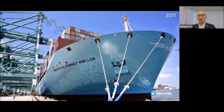In 2011, we announced the Triple E's. The Maersk McKinney Moller you see here is the first of a class of very large container carriers handling more than 18,000 TEUs. It heralded a new era in global container trade and offered to reduce carbon emissions per container by 50%. It was the largest container vessel back then.